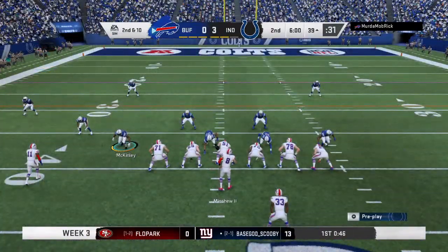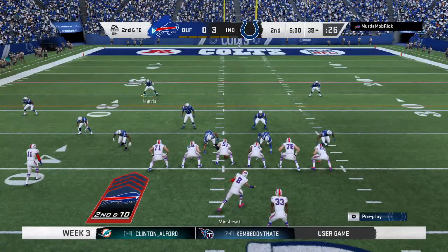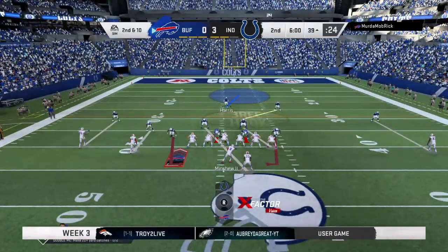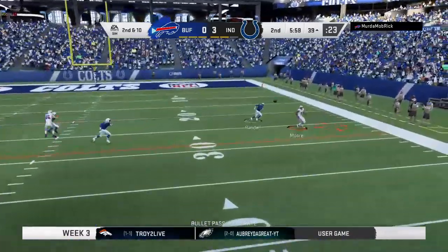So line of scrimmage still the 39 on 2nd and 10. Charlie. Just like that. Mark 55. Mark 55. Check the out. Check the out. Ready? On 2nd and 10, it's Minshew.